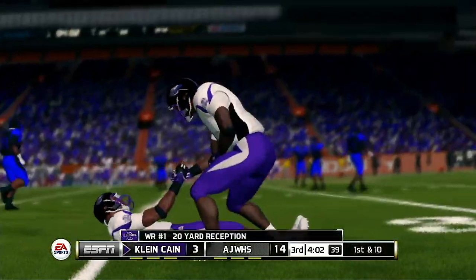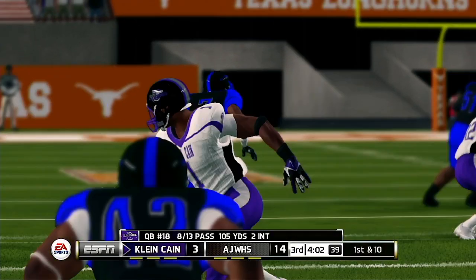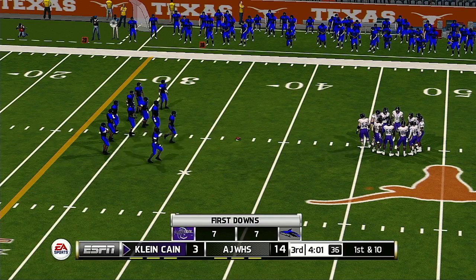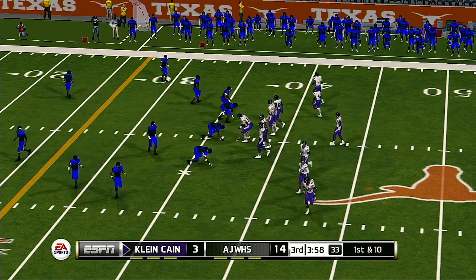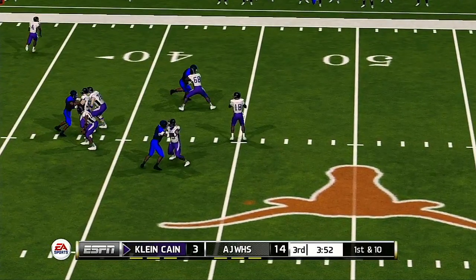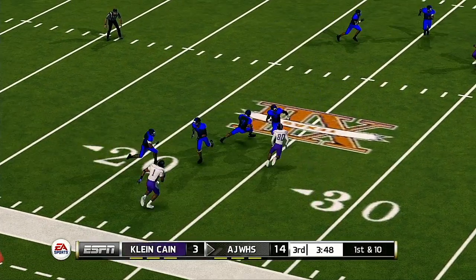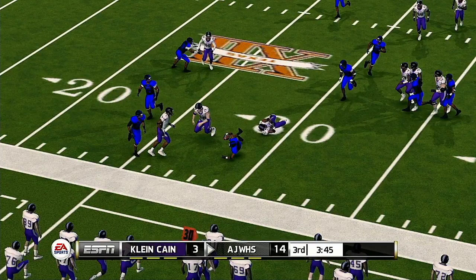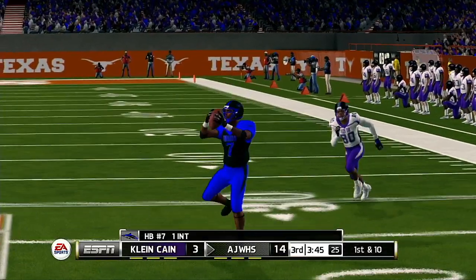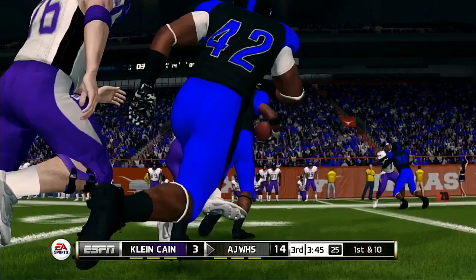Hauls it in as he's pushed out of bounds. There are five wide receivers split out, the quarterback in the gun. Quick pass, intercepted. Oh, boy. I bet he knew as soon as he released that football that he shouldn't have made the throw. And that's the thing. When you're under that kind of pressure, it takes away that one split second you need to scan the area so you know where it's a safe throw.